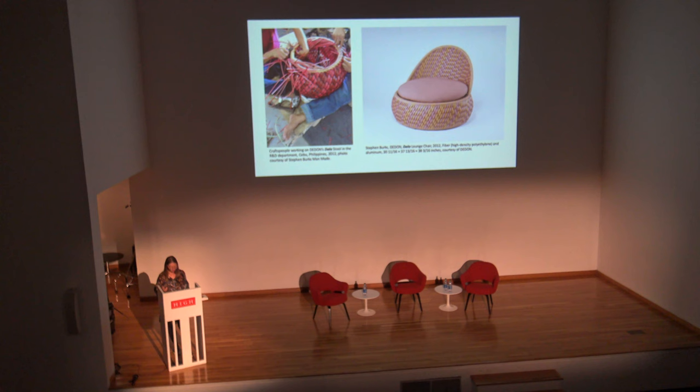And I also think that Stephen's work is really interesting and exciting because it doesn't have a particular look, right? But it is really his kind of signature approach of collaboration and this kind of hands-on quality that he insists on that makes his work look different from other people.